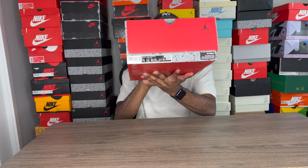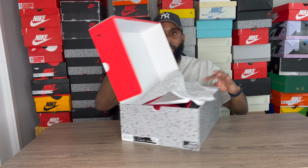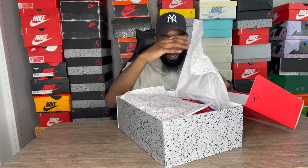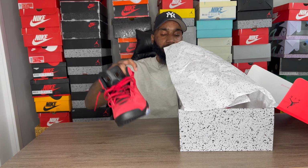On the front of the box here, I did go with a size 9.5. We don't get a suggested retail on the box. Open up the top of the box. You do get a stamp on the inside of the box right there. The tissue paper comes in gray and white, with the paint splatters in gray. Take out this beautiful shoe right here. Definitely a hood favorite. You couldn't find these in a lot of street stores or boutiques today, especially the big sizes. Showing you guys the white and green sticker on the inside.